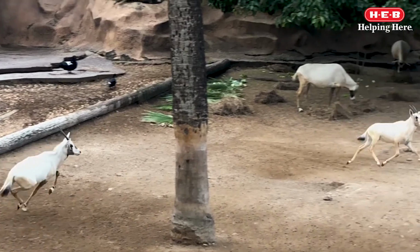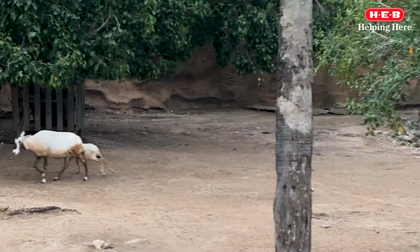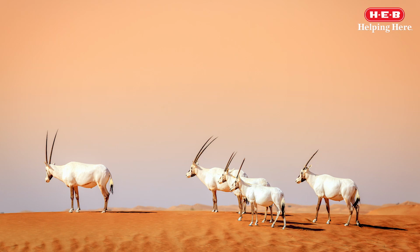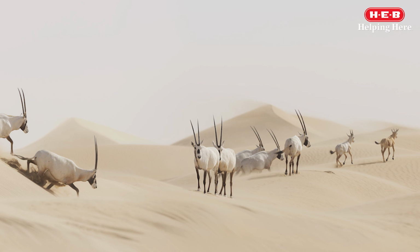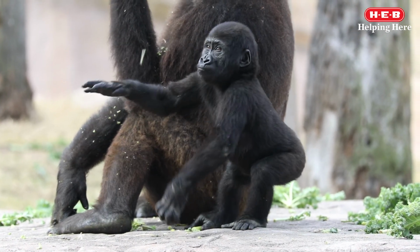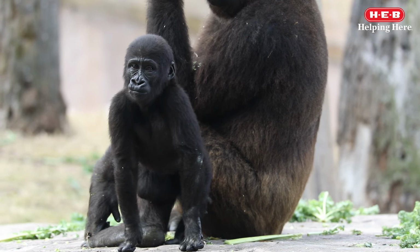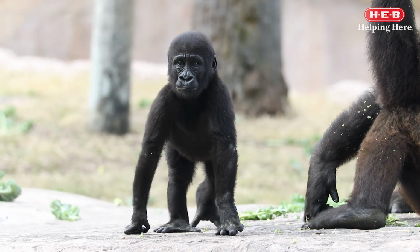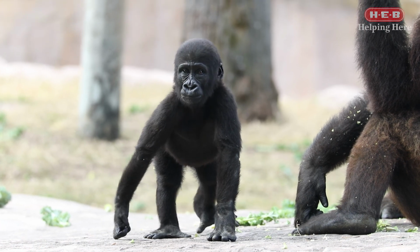Oryx bred in U.S. zoos, including the Gladys Porter Zoo, were successfully reintroduced. The successful operation translates into over 1,000 Arabian oryx in the wild population today, including the descendants of some of Gladys Porter Zoo's herd. For the last 50 years, the staff of the Gladys Porter Zoo have worked daily to maintain Mrs. Porter's vision, to preserve endangered animals for future generations to appreciate.